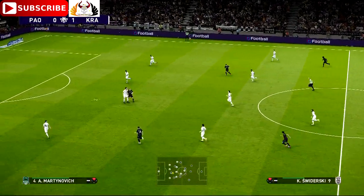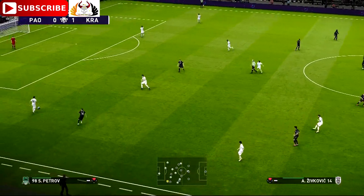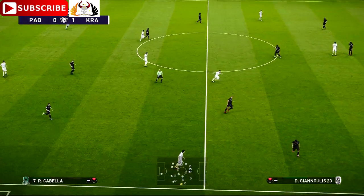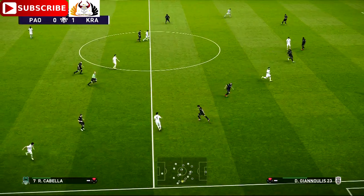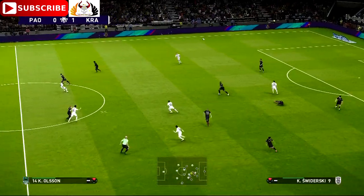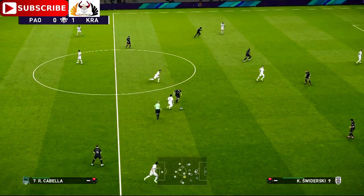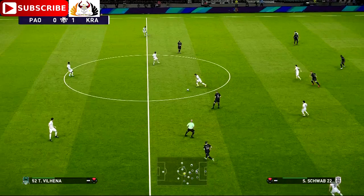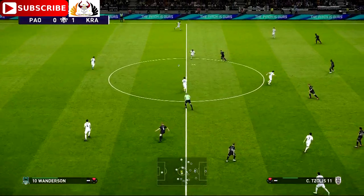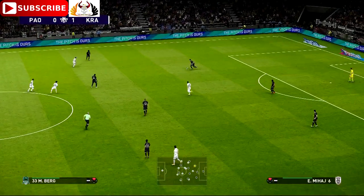Hoists it forward. Oh, good interception. And it's played forward. Knocks it away. It is looking like the end. If anything's going to happen, it's got to happen now. Well, it's looking like too little too late, but they are giving it all they have.